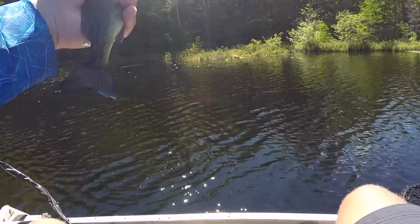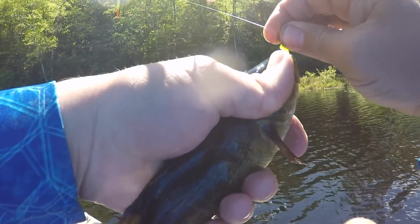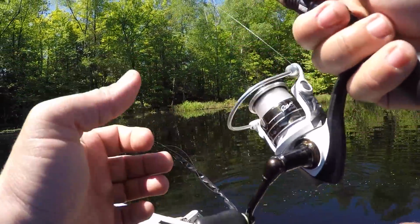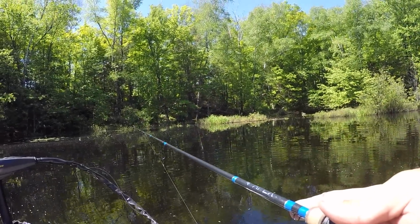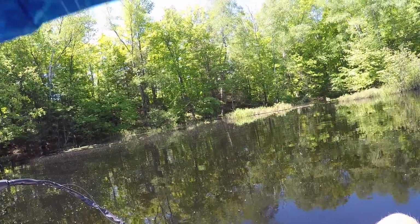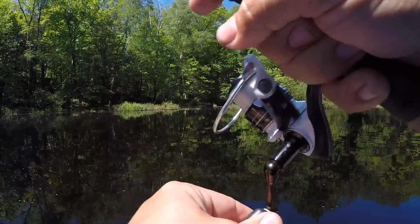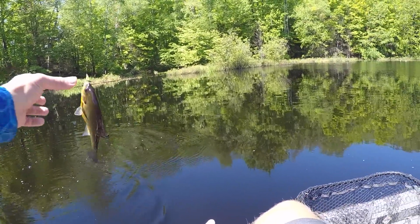Is that a perch? Oh no, the first little bass of the day. Oh, almost didn't make it. It's a big gill. Hard to tell. Oh, it's a gill. Those fat females.